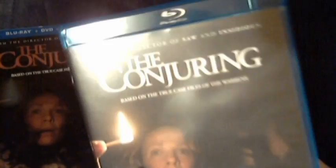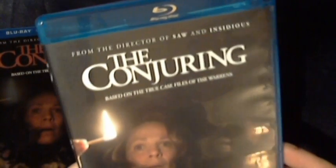Can't wait for the sequel. Definitely one of my favorite horror films of 2013. Looking forward to some more. Awesome. The Conjuring on Blu-ray. Good stuff.